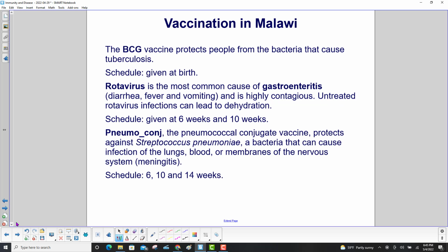So here's the schedule of some of the more key vaccinations. The BCG vaccine protects people from the bacteria that cause tuberculosis, and that's given at birth. Rotavirus is the most common cause of gastroenteritis, which is diarrhea, fever, and vomiting, and is highly contagious. Untreated rotavirus infections can lead to dehydration. That's given at 6 weeks and 10 weeks for a child.